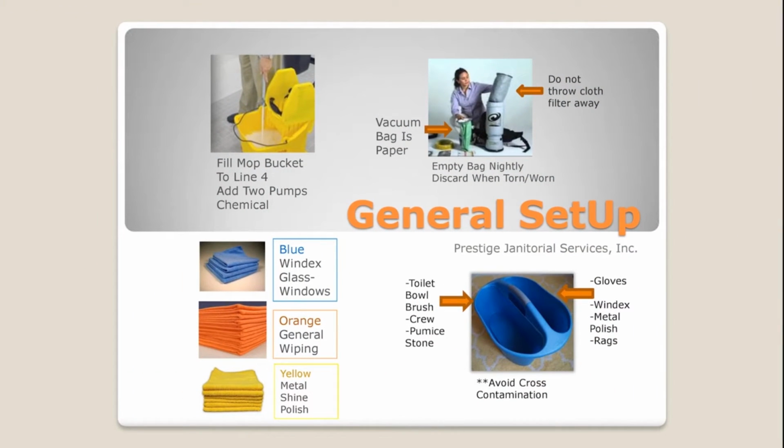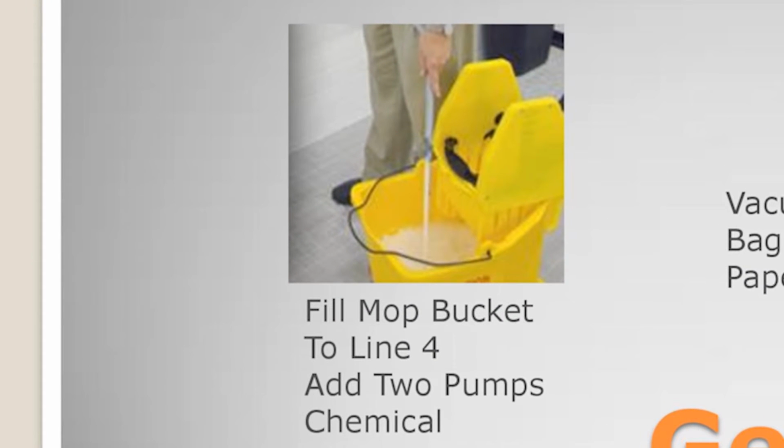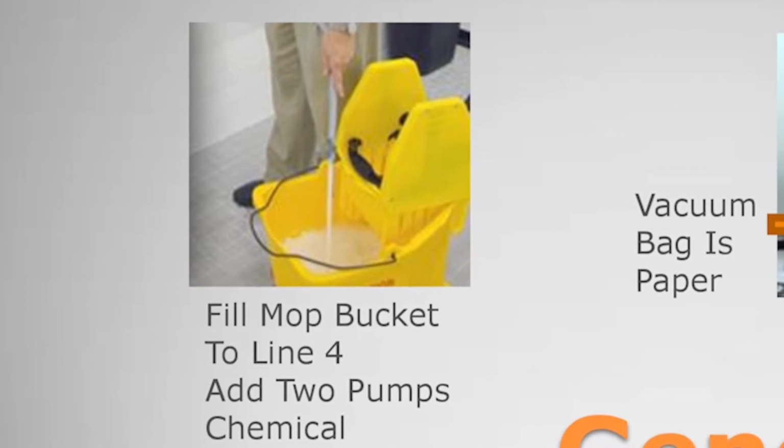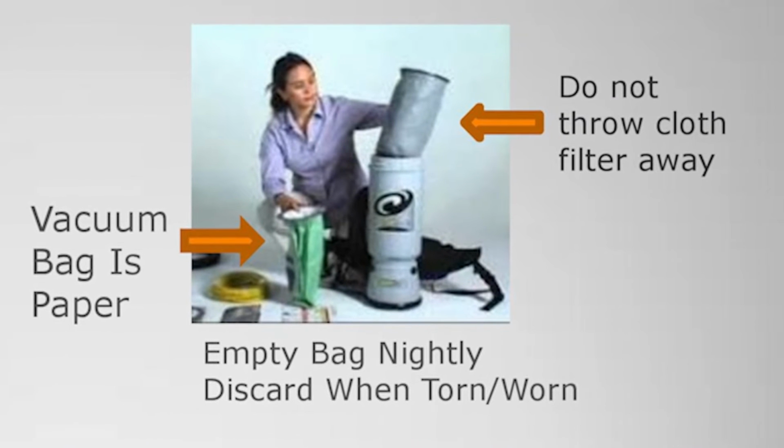General setup. Once you're ready to start cleaning, it's time to prepare your general setup. When filling the mop bucket, fill it up to the top line. Measure your chemical with a pumper. Never just pour chemical in trying to guess the amount. Verify that your vacuum bag is empty. Dump the bag if necessary. If the bag is ripped or torn, you will want to replace the bag. Always be careful. Do not throw away the cloth bag.